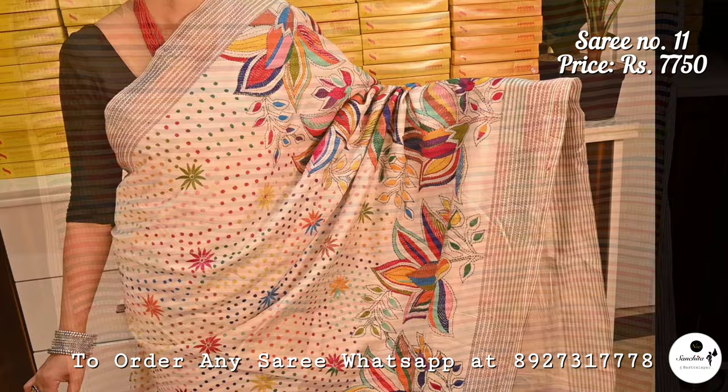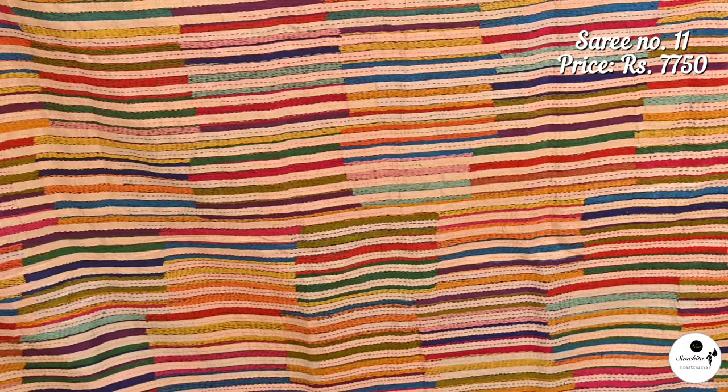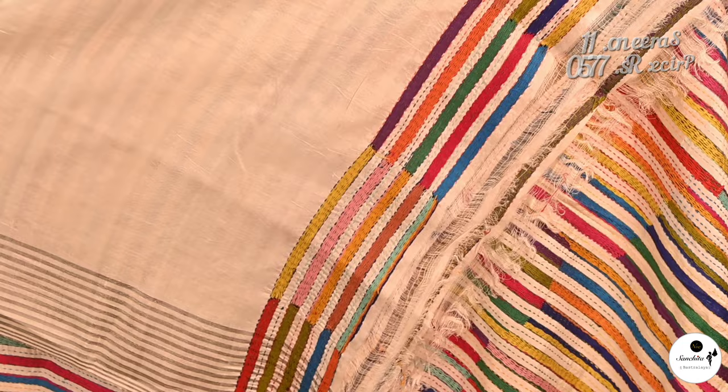Very smart looking pallu with horizontal panel design in multiple colors. Plain blouse piece with multicolor border.